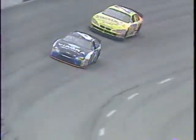Welcome back to Darlington at 175 laps. Mark Martin leads from Elliott Sadler and Jeff Gordon. Dave Blaney has taken fourth place. Boy, from Blaney, Dale Earnhardt Jr. really looks good, Larry. I mean, that sucker's getting it.